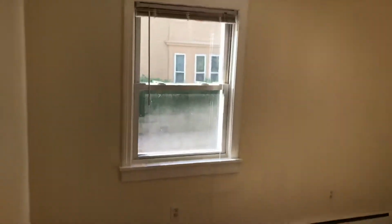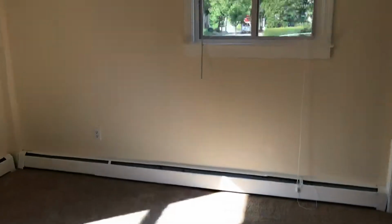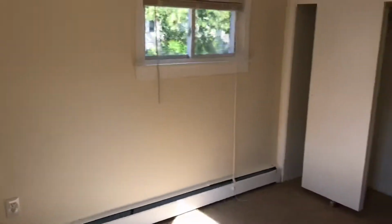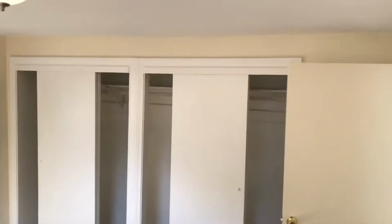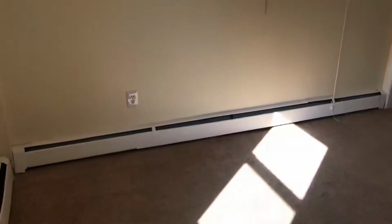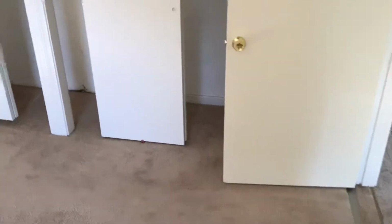Bedroom number 1 is right off the living room, featuring brand new carpet as well. Plenty of baseboard heat, which is sourced by gas. And in this case, tenant pays gas and electricity. It's an extra wide sliding door closet there. And any bed size would fit in this bedroom, leaving plenty room for the rest of your bedroom furniture.